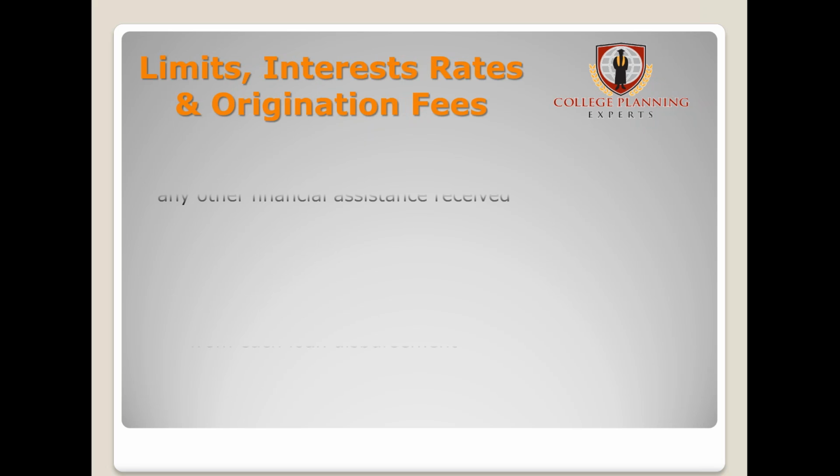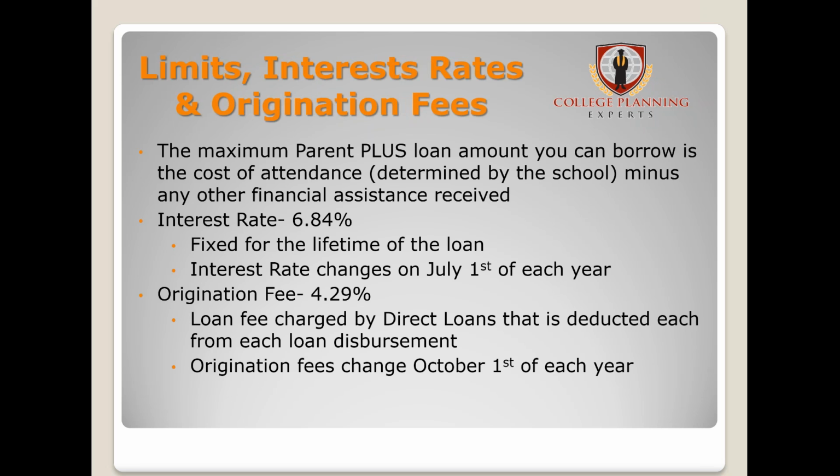Limits, interest rates, and originations. Again, these have changed. Some of them have changed. I'm not going to spend too much time. The only thing I'll say on this is just know your limits, know the interest rates, and the origination. When you do the studentloans.gov, you get a disclosure there. It shows you. So I'm just letting you know. Make sure you just know the limits and all of that. I don't want to spend too much time here because these numbers each year change, but you can go online and check the current rates.